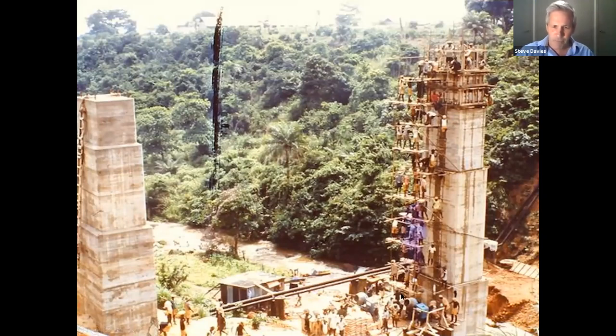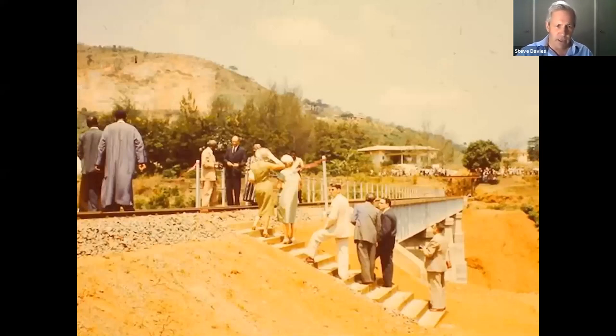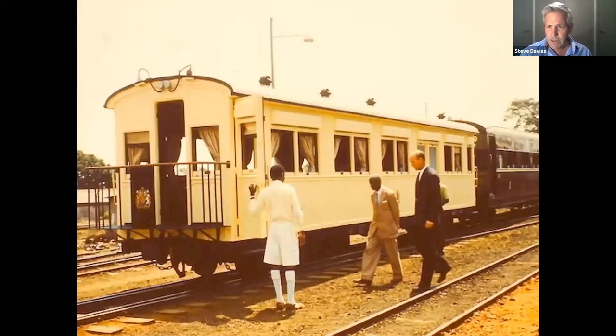scaffolding, bringing concrete by hand. I mean, the health and safety people in this country would have a field day with that. But it was built. This was the launching of the bridge, and this was the opening of the bridge. And here is the British governor, and here is the future Prime Minister of Sierra Leone, Sir Milton Margai. And this was them after the ceremony leaving. And that was the governor's coach, which subsequently after independence was put in service as the president's coach. And you will see that one later as well.